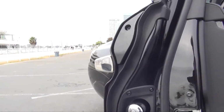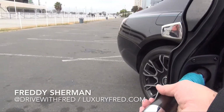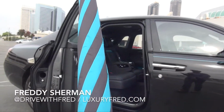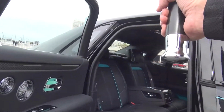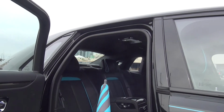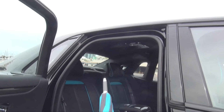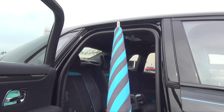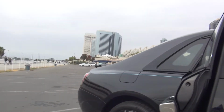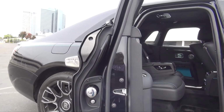And of course, like every Rolls-Royce, you have your Rolls-Royce umbrellas. You push the button, and then you can pull the umbrella out, see? And the purpose of that is so you can pull it out and put it up so your passengers don't get wet. These have carbon fiber shafts, and they are $800 a piece. And this one is very nice with that black and turquoise color to match the interior of your car. And then they store right in there like that, and you always push it in till it clicks, or else it'll dent the car.